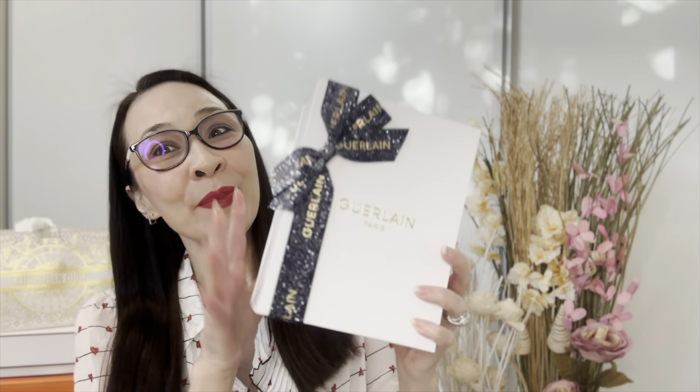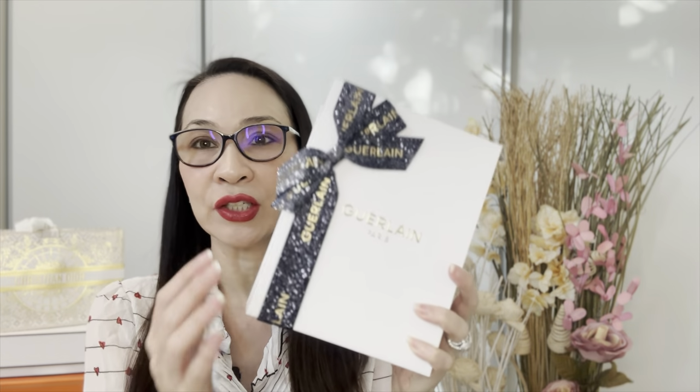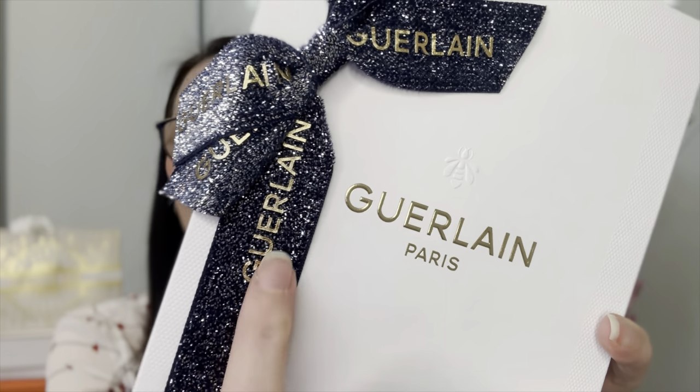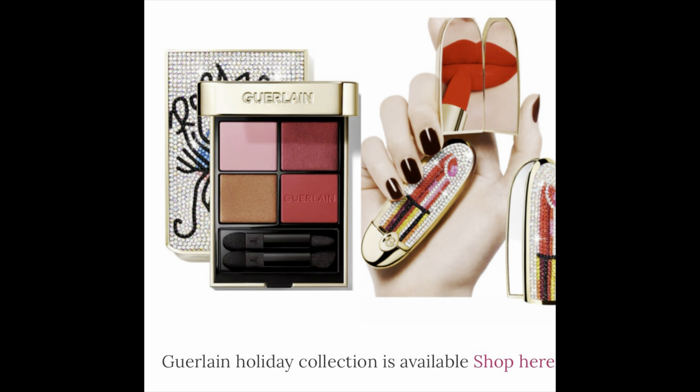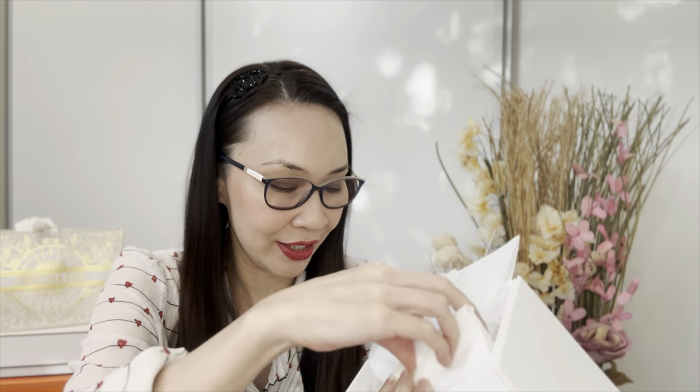It's none other but Guerlain. This is their holiday packaging with the holiday ribbon. So beautiful in this sort of midnight blue kind of ribbon. Loving it. And what did I get? If you watched my previous video, you know I was waiting for this holiday collection. I haven't seen it in the store. It was an online purchase. I knew I wanted it the first time I laid my eyes on it.